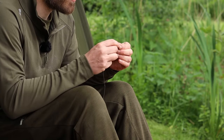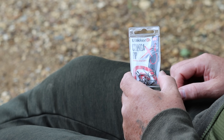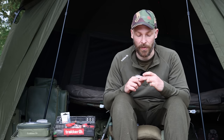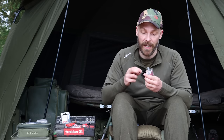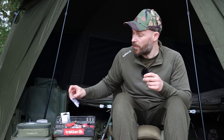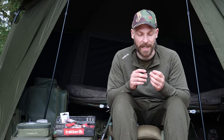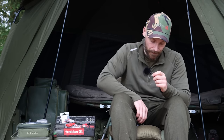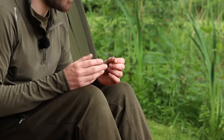Now, in terms of the hook, I'm using the Clinga BPX. Why am I using the X? It's extremely weedy out here, so just for added safety, the last thing I want is a hook opening up on me. I've never had any of these hooks open up on me, but just for added safety, because I'm having to bully them in, I'm using the X version. Now, once you've got your hook, the next thing you'll need is some 2mm shrink tube.